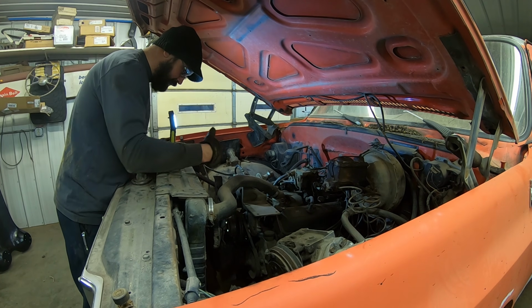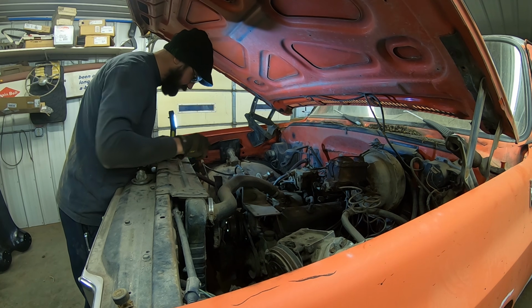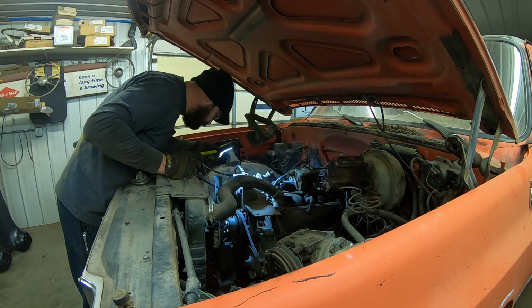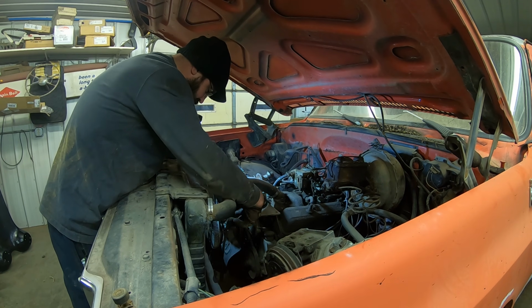The pulleys aren't wobbling fore and aft, and they seem to be eccentricized. So let's put an alternator belt back on.